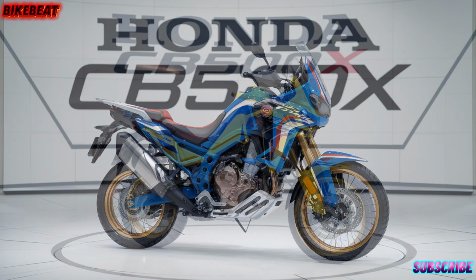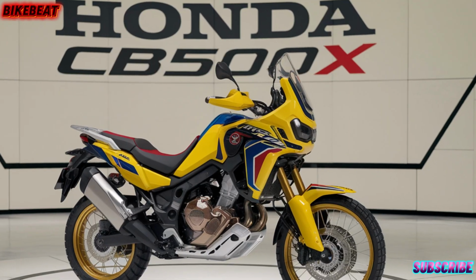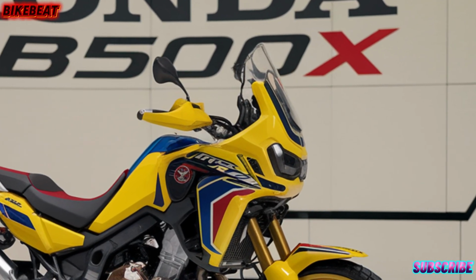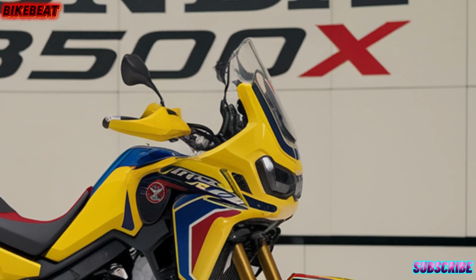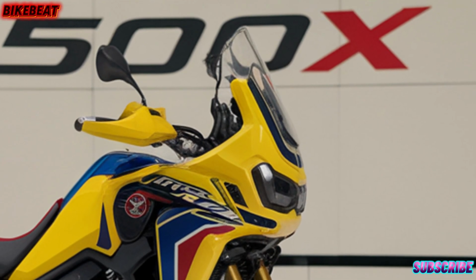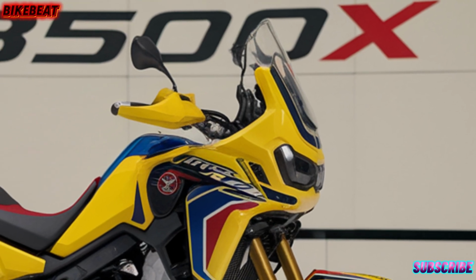The tires are a compromise: 19-inch front, 17-inch rear, designed to handle both tarmac and light off-road work. From the factory, it comes with Dunlop TrailMax Mixture tires, which are decent for mixed conditions but easily swappable if you have more aggressive riding in mind.